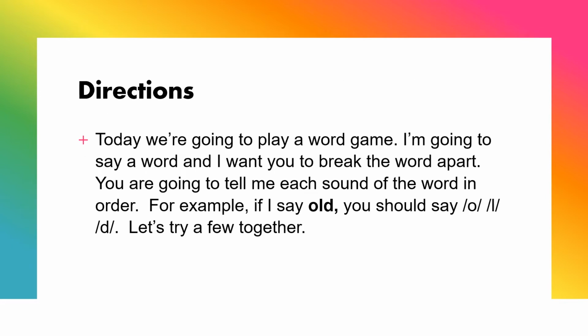Here are the directions. You say this: today we're going to play a word game. I'm going to say a word and I want you to break the word apart. You're going to tell me each sound of the word in order. For example, if I say old, you should say o, l, d. Let's try a few together.